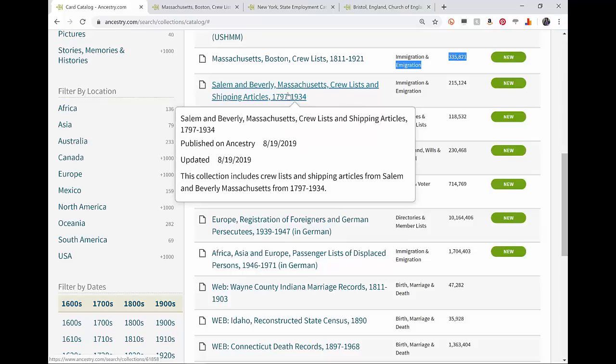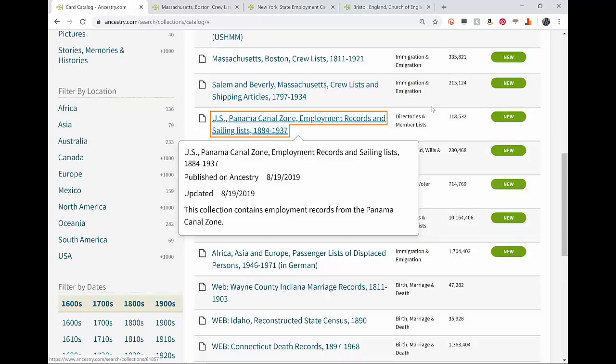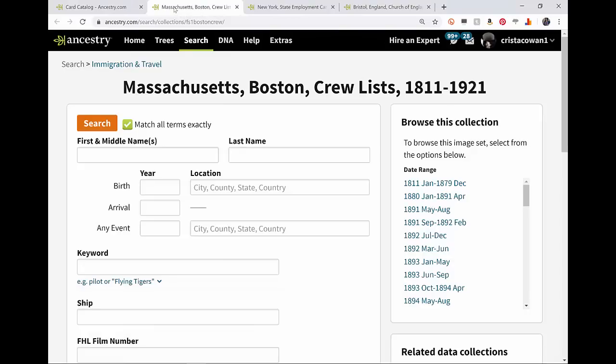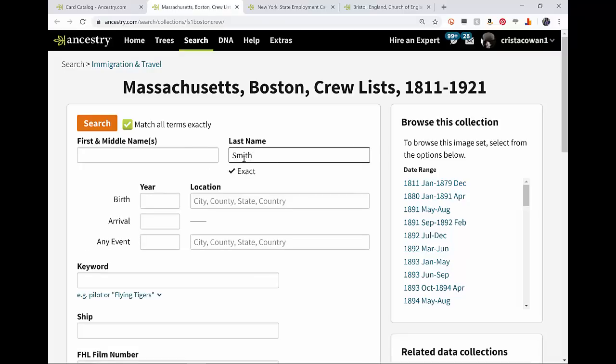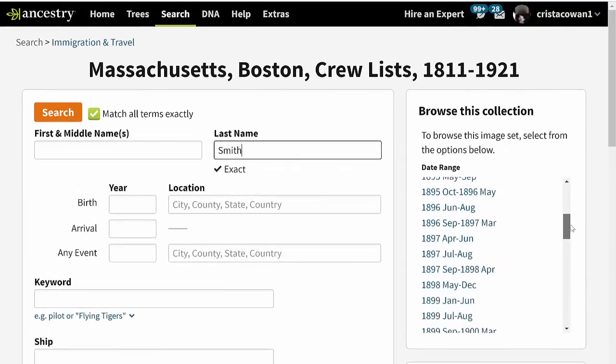These are crew lists and shipping articles. They date back to 1797 and go through 1934, and there's about 215,000 records in there. So altogether, a little over 500,000 records in these two databases. Here's the thing I want you to consider: when you're searching for family members who may have immigrated to the United States, sometimes you can't find them in a passenger list. One of the things to consider is that, particularly if they were young men traveling alone, maybe they signed on as crew on a particular ship in order to pay for their passage.